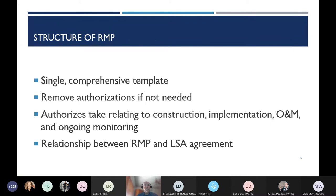So I want to move on and talk a little bit about the purpose of it and some of the things that the RMP would accomplish and how it melds together these different take authorizations. I want to run through a little bit about the structure of the RMP template itself. So we have prepared a template, we have it now, and we're ready to start using it. As I mentioned, this is a single comprehensive template that includes all three of these take authorizations.